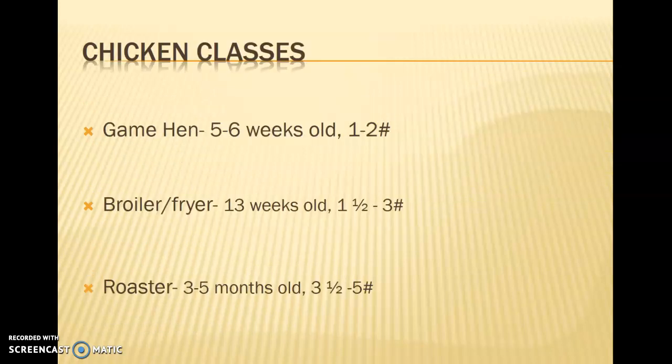There are several chicken classes, which just means different categories and different names given to each of the chickens depending on how old they are and how much they weigh. The first category you'll see here is for game hens. They're usually 1 to 2 pounds on the average, and they're 5 to 6 weeks old.